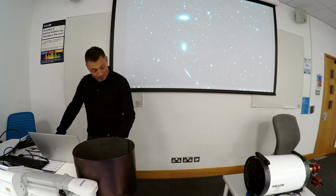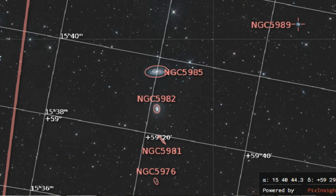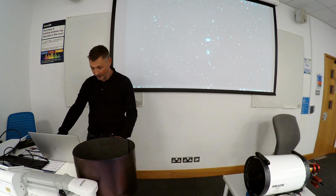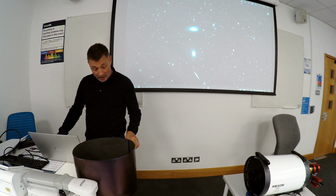Right, so let's tell you about these. So first one, top one, is NGC 5985. And I think I've actually got, oh yeah, look, I've got this one done. So you can see the numbers. You can tell I'm not lying now. I'm not making it up. It's a barred spiral galaxy. It's in the northern constellation of Draco.